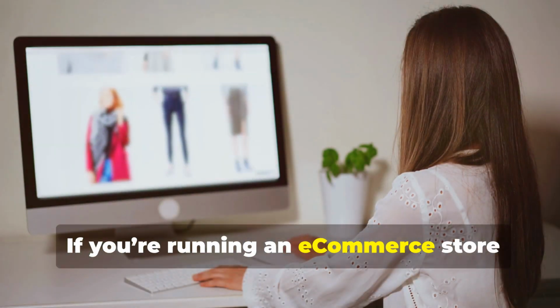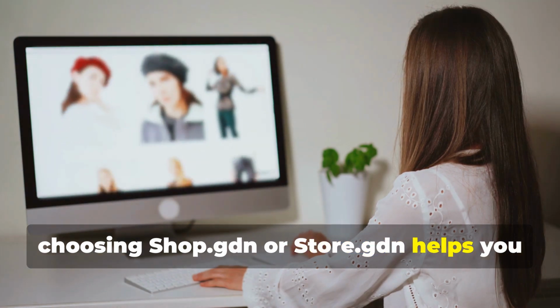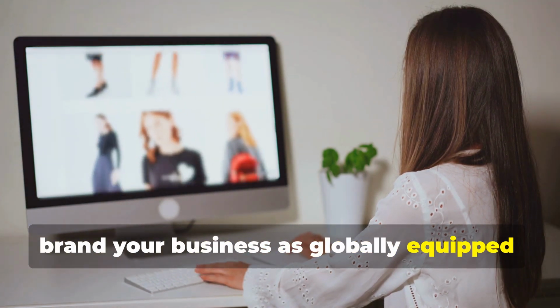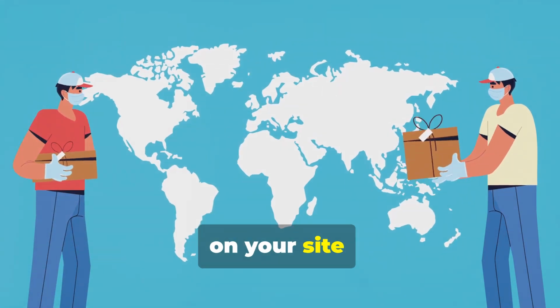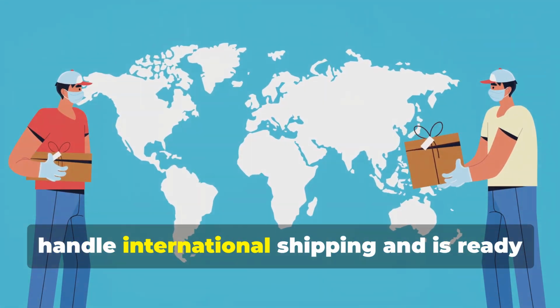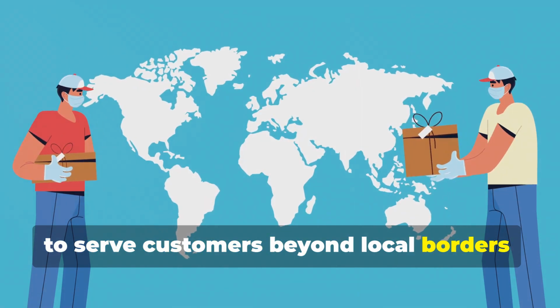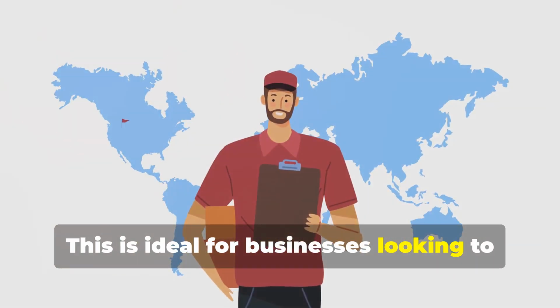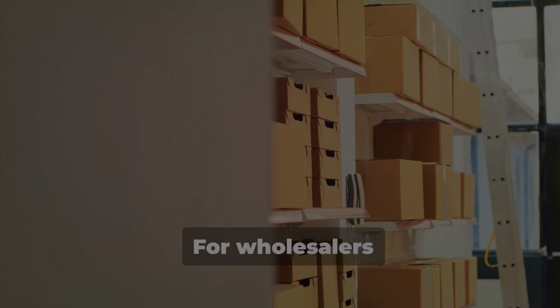If you're running an e-commerce store, choosing shop.gdn or store.gdn helps you brand your business as globally equipped. By incorporating Global Delivery Network on your site, you're signaling that your store can handle international shipping and is ready to serve customers beyond local borders. This is ideal for businesses looking to expand their reach and increase trust with international buyers.